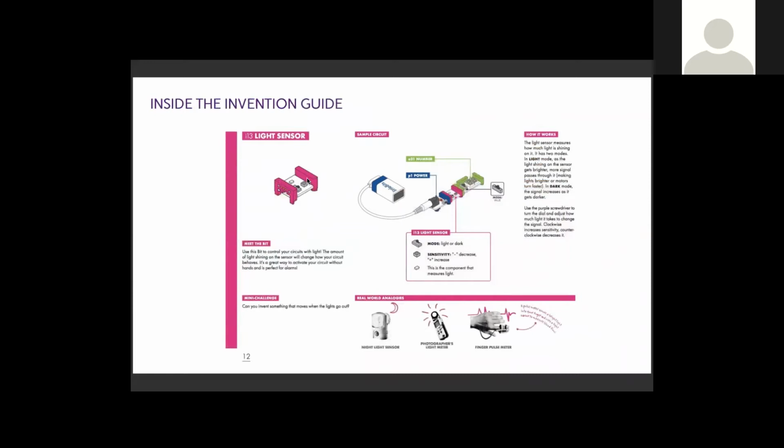One of the most important things that we try to do at littleBits is to make sure we are connecting what we do to the real world. We feel that when students have the ability to invent the world that they live in, they will be much more engaged in the learning process. So here we have the example of learning about a light sensor, creating a sample circuit with that light sensor, where we'll talk about the specifics of how that circuit works. And then you'll see at the bottom, we will relate it to real-world analogies.